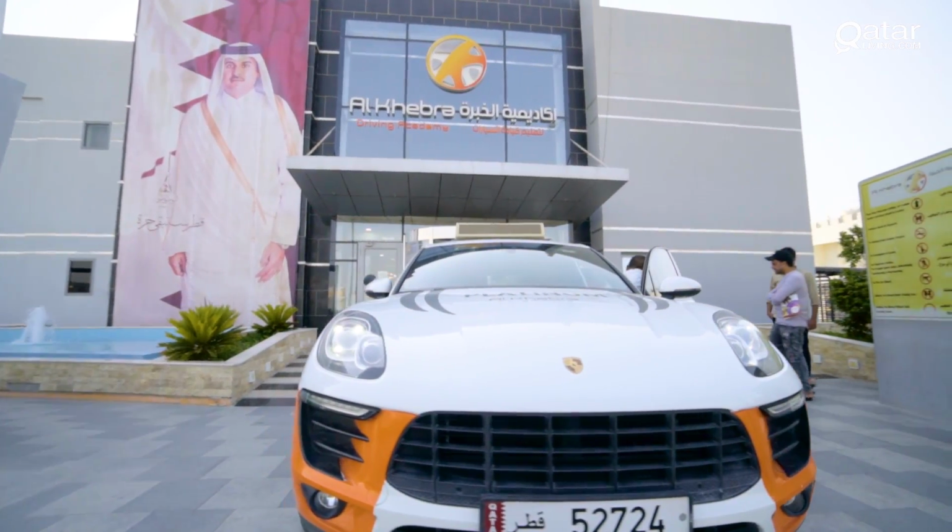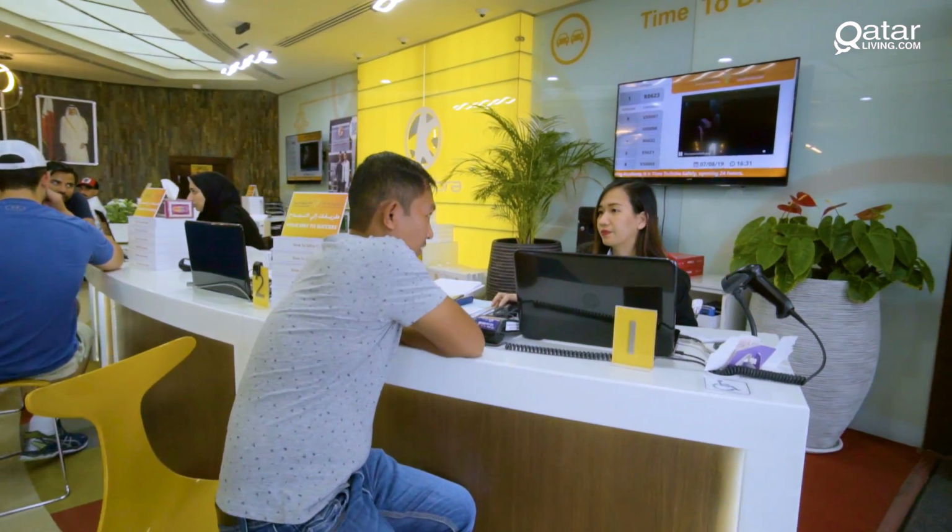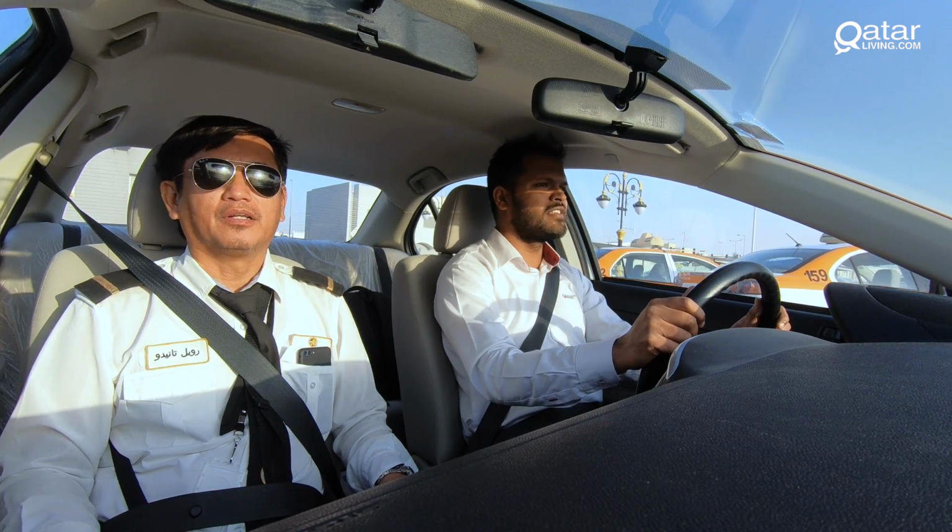You know, one of the most common questions we get at Qatar Living is, how do I get my driver's license, or where do I go for driving lessons? Well, our Khebra Driving Academy here in Abu Hamur is a good place to start. For over a decade, they've specialized in making drivers confident, courteous, and safe.